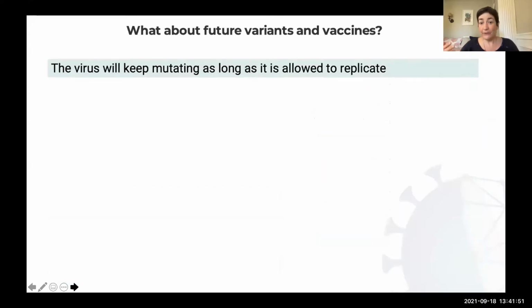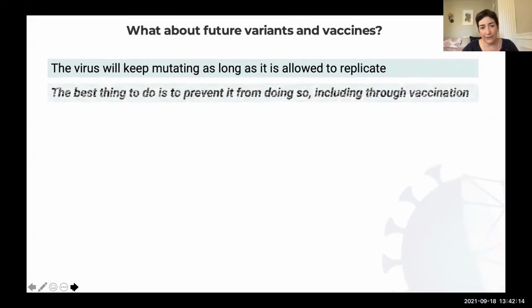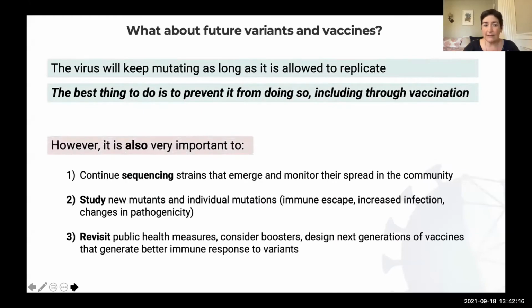All right, so what about the future? Again, what I told you is the virus will keep mutating as long as it's allowed to replicate. So the best thing that we can do collectively around the world is to prevent the virus from replicating. So really trying to maintain public health measures and vaccinating people is really going to help.